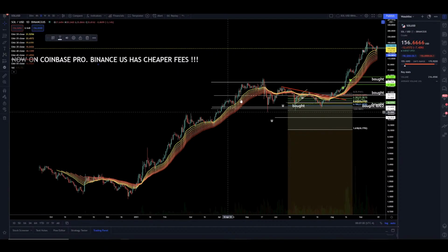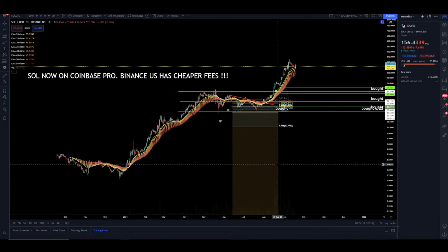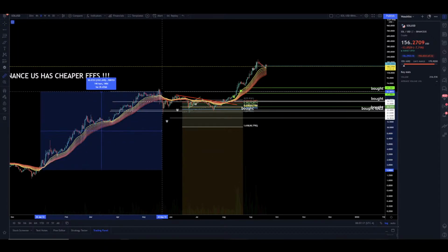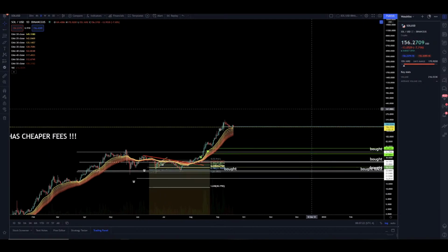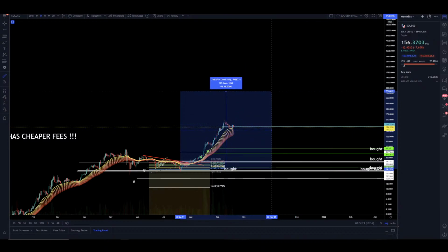Typically, we bounce off the top of this ribbon for a long run. So this could be the beginning of another long run for Solana. If you look at it on the broad spectrum of things, let me tell you what percentage. From the bottom here to the top was 3,000, let's just say 3,000%. What would that be if we go to the bottom? 3,000% would still put us at around $700, $771, and right now it's 156.